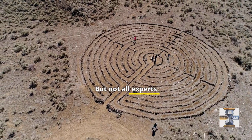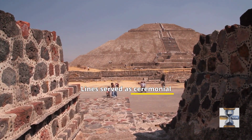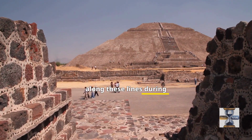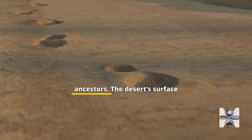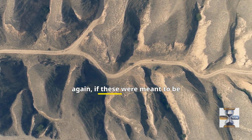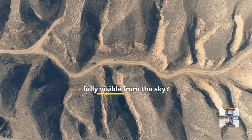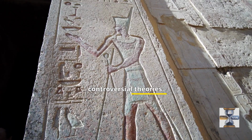But not all experts agree. Some believe the Nazca Lines served as ceremonial pathways. The people of Nazca may have walked along these lines during rituals, using them to connect with their gods or ancestors. The desert's surface has preserved footprints near some of the lines, adding weight to this idea. But again, if these were meant to be seen from the ground, why create designs that are only fully visible from the sky?